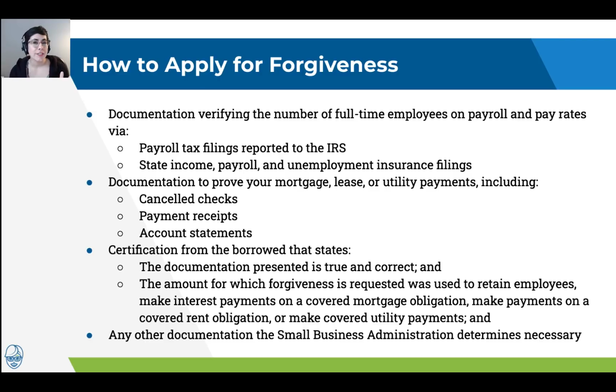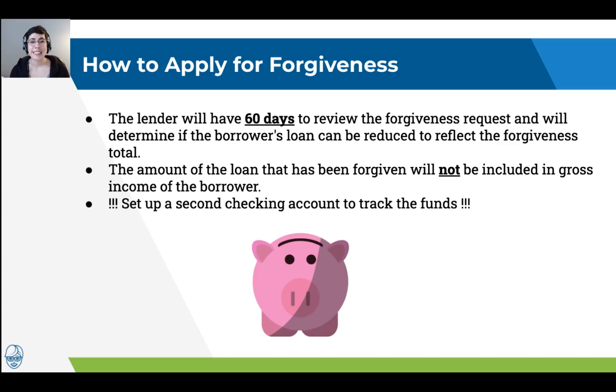And then even if you do everything right, the Small Business Administration may come back and say that you need to provide additional information. So this is not going to be a totally complete list. That last bullet point is in the law, so just be ready to prove everything. And the lender has 60 days to review your request. So it's not immediate and it's not automatic. So you'll need to make sure that you give yourself enough time and that you're properly prepared for that.